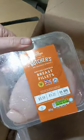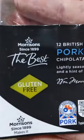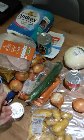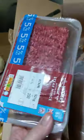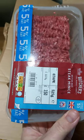We've got chicken breast fillets. Nice, butchers. Take a butchers at those. We have got bacon. Lovely. We have got sausages. The best. Only the best from Morrisons. No gluten. Frightened to get that curry on my hands again, but there we go. What we got here? Steak mince. British beef steak mince. 4.3 grams fat. Just an interesting fact, there's an oversupply of beef at the moment, meaning that your mince probably contains fillet steak. That's interesting. Oh, free bit of ice.